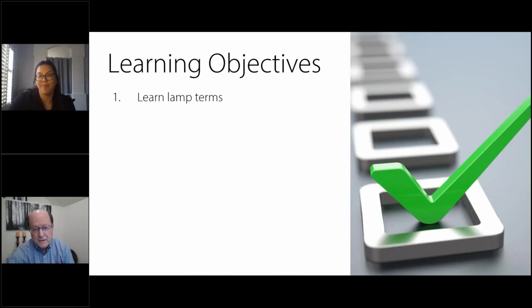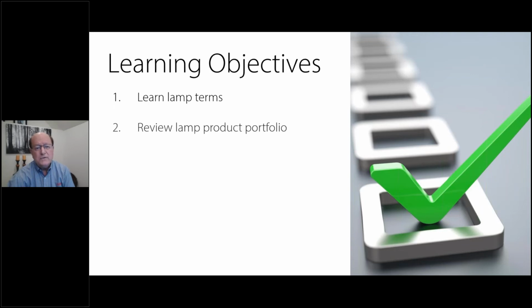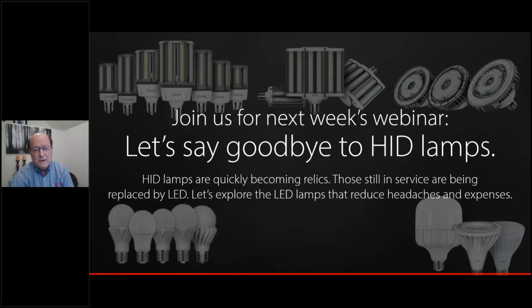Okay, very good. Nice discussion on the different applications. So let's go back and review what Ben covered early on. So our learning objectives, we said we were going to learn a little bit about lamps. We were going to review the lamp portfolio and then examples of how to use these lamps in different applications.